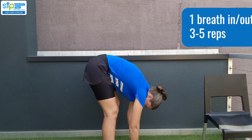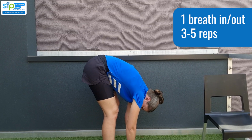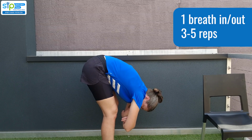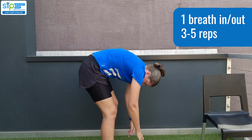And take a deep breath in and breathe out. And you'll feel when you do that, it relaxes even more. And you can also just fold your arms for a little bit of extra traction. And then you come back up.